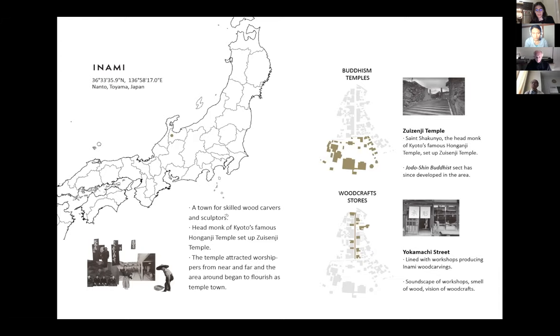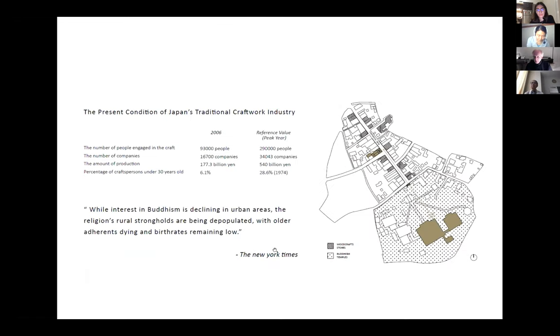This is a chart of showing the present condition of Japan's traditional craftwork industry.